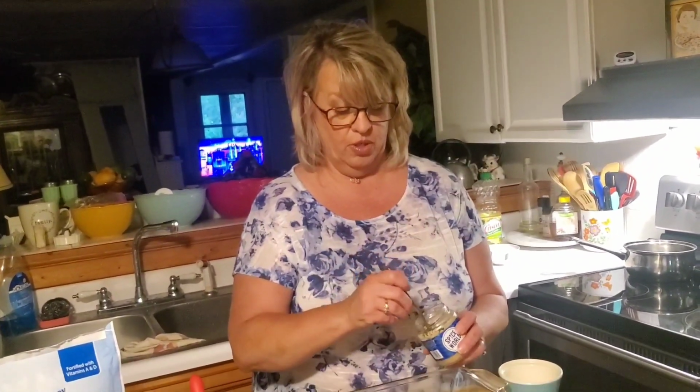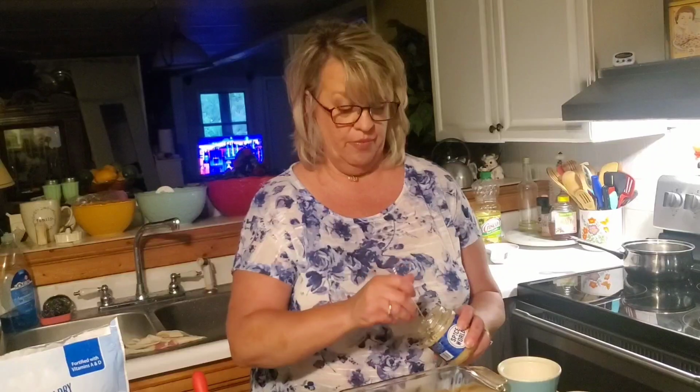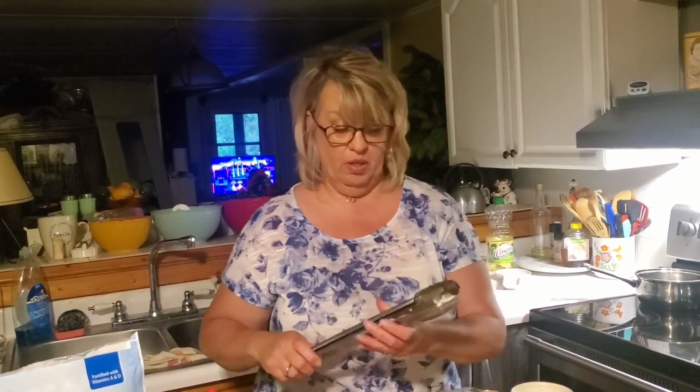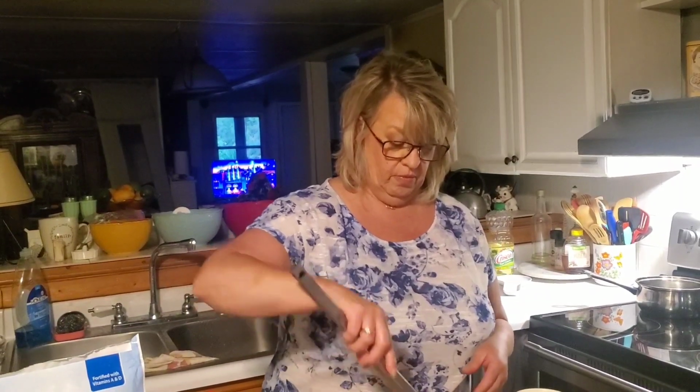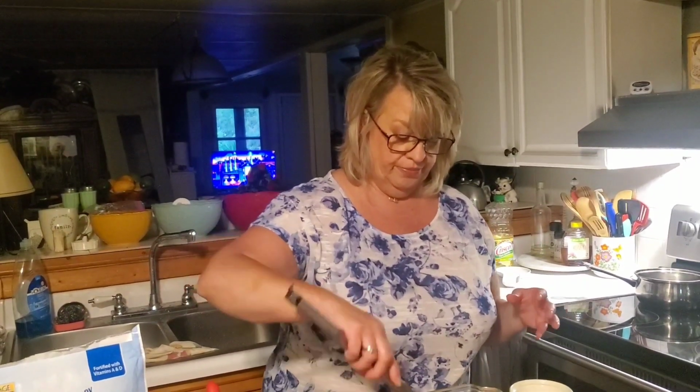And I've added some salt and pepper. We're going to add just a little bit of garlic. Garlic, salt, and pepper to taste. Whatever you like. And then we're just going to stir this up a little bit. Get all that olive oil on them.